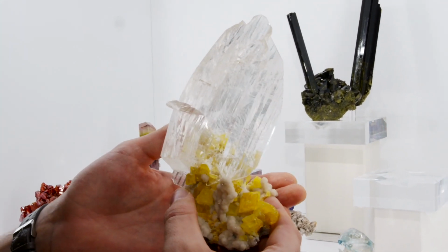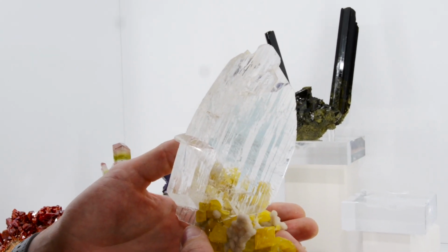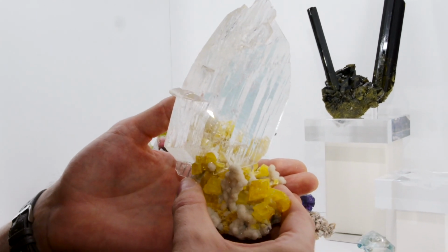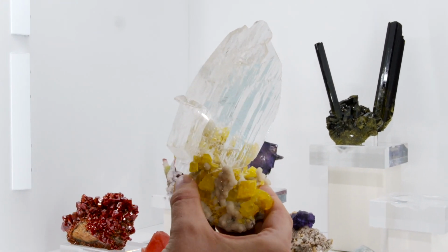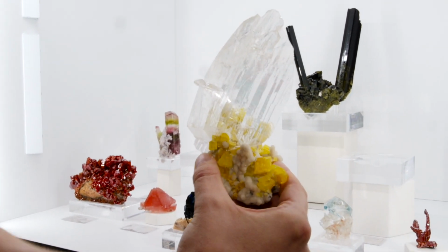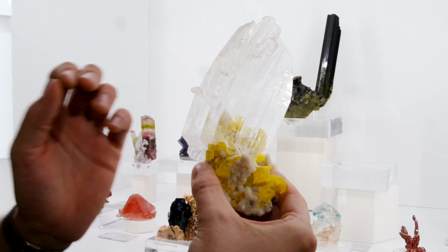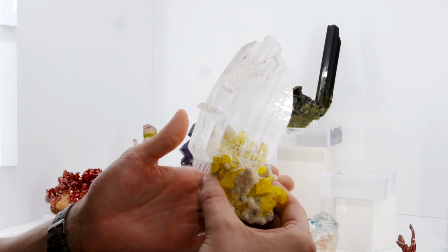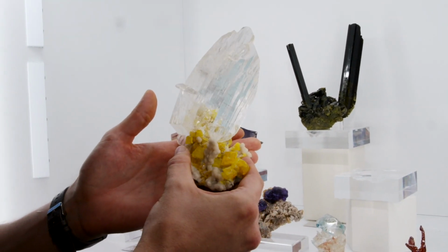This means the collector and the miners didn't wash it or make any treatment by themselves, destroying the luster. Very, very often we have seen some gypsum, amazing, but destroyed by bad handling. In this case, I think we were very, very lucky.